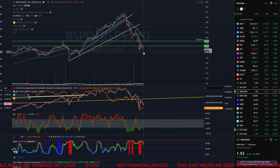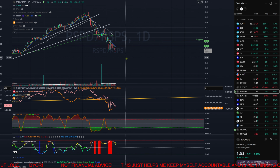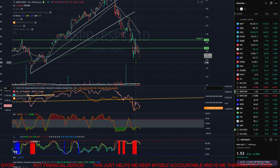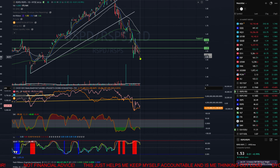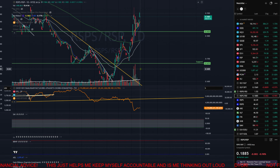Oh man, equal weight XLY, XLP is telling a slightly different story here, in that it never actually broke this low. And this is why I look at the equal weights. I actually pay more heed to the equal weights than I do the regular XLP and XLY. Still not out of the woods by any means, but the fact that it didn't really close below this previous candle here gives us a little bit of hope.